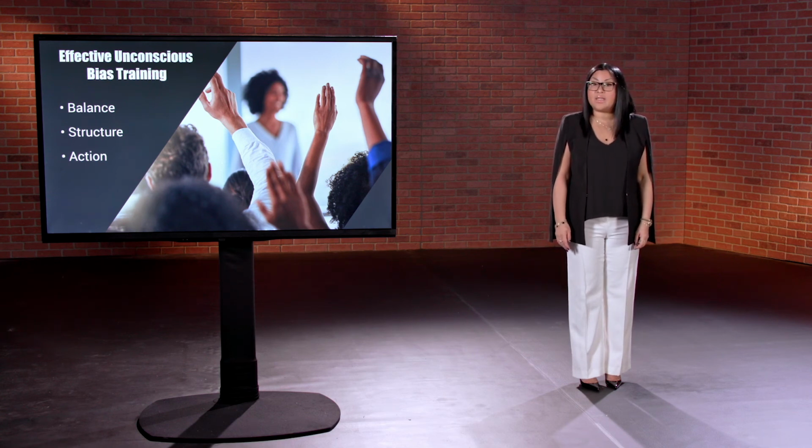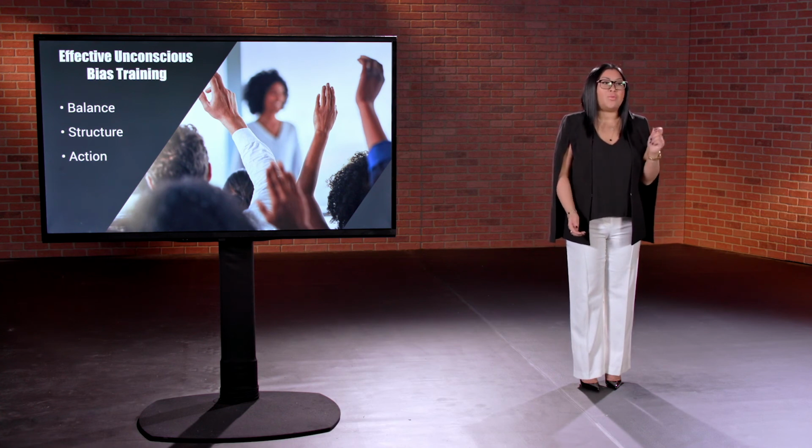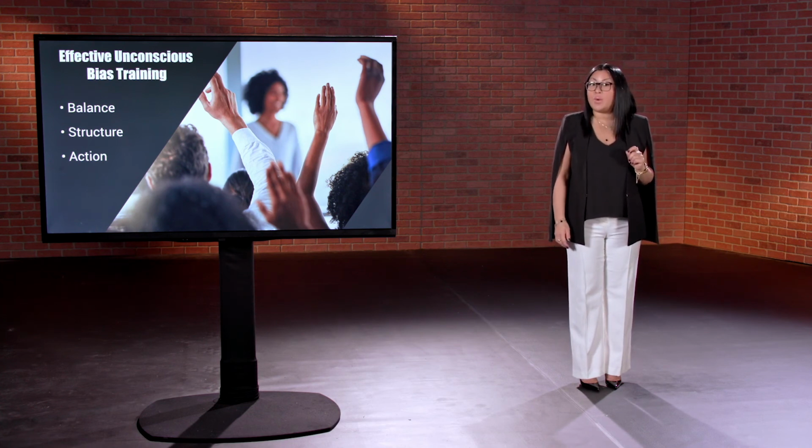Also, being aware of the signals that you give as an individual. Small gestures like negative facial expressions when a certain colleague speaks, or dismissing the idea of one person only to embrace it when offered by another, or continuously mispronouncing someone's name.